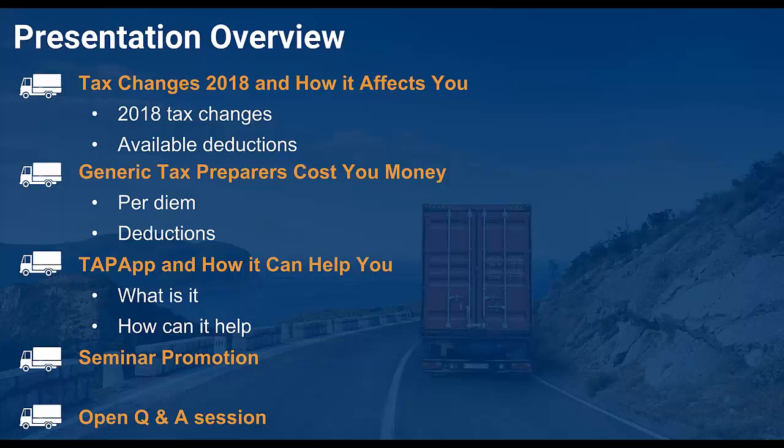Now, as I stated here, what we'll do is go through this quickly, and how this is going to affect you. The 2018 tax changes, I actually had a conversation. What we do is we work with a full CPA group here.